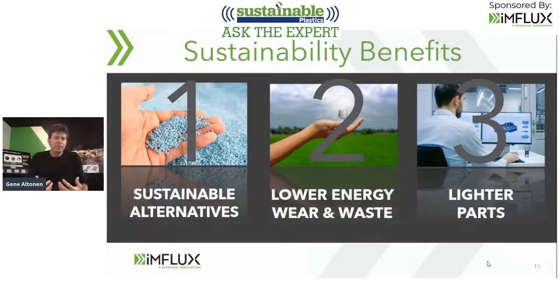To give you an example, we do demonstrations where we'll set up a process. Let's say we set up a process for a 5 MFI material, and then we'll transition. We'll dump, say, a 55 melt material right into the hopper on top of that 5 melt material, and let the iMFLUX system manage through that viscosity shift in real time without any operator adjustment. It's completely automatic, and continues to make good parts through that entire transition.